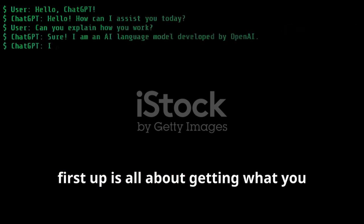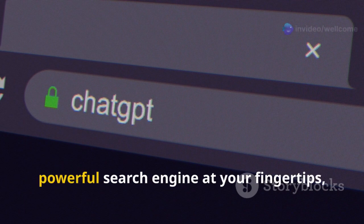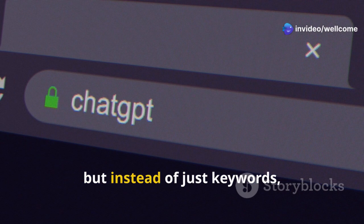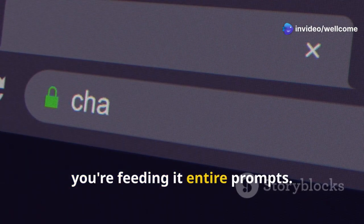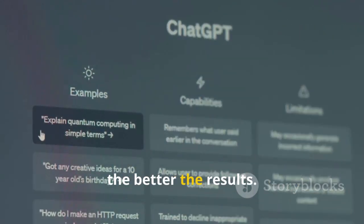Alright, first up is all about getting what you want out of ChatGPT. It's like having the world's most powerful search engine at your fingertips, but instead of just keywords, you're feeding it entire prompts. And just like with any good search, the more specific you are, the better the results.